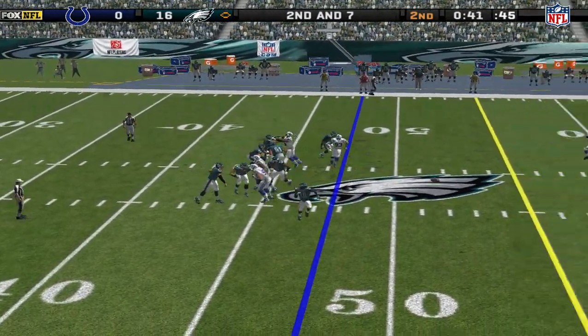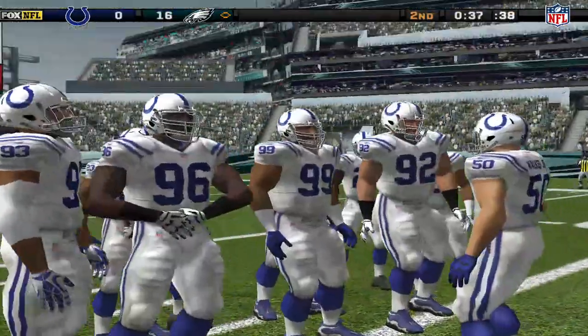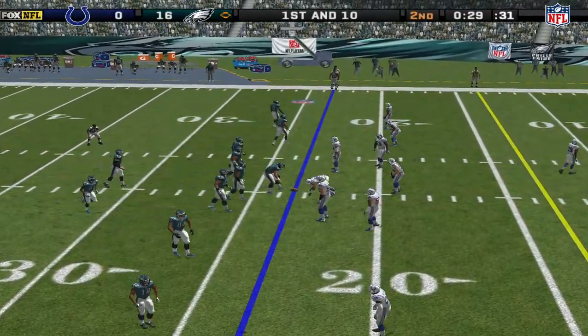They'll go with a play fake. With the throw, and it's complete. The pass was fired in there so hard, I think he left smoke in the ball. It's a first down.